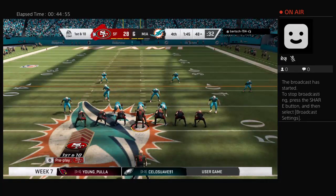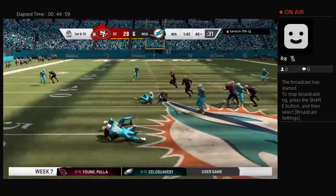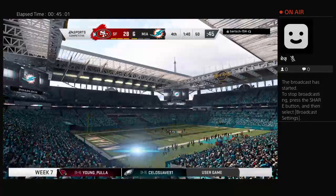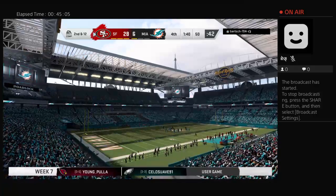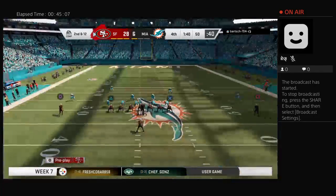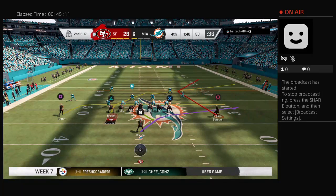This is Breida. And that play goes nowhere. Taken down, losing yardage at the 50, right at midfield. The Dolphins going to take their second timeout as they'll talk things over prior to this upcoming second down play.